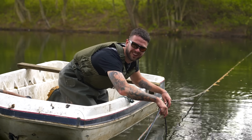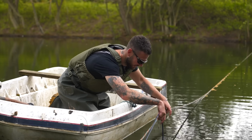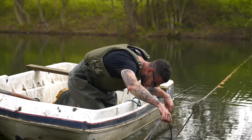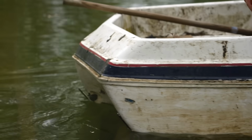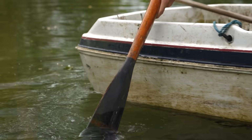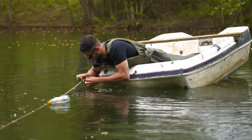Perfect. Happy days. I'll tell you what, I'm glad I got the old rope to hang on to. That should be absolutely perfect. To make sure of that, I then went out, I marked the rope. Now, I'm going to be poling down to the spot, so I marked the rope with a bit of carrier bag, gives me a reference point, something to aim at.